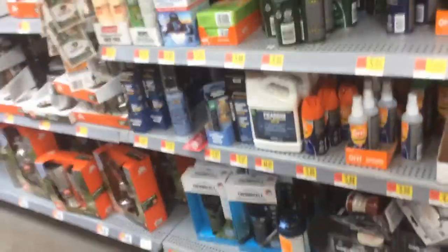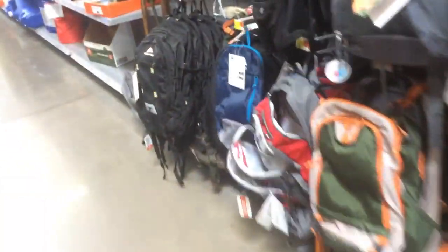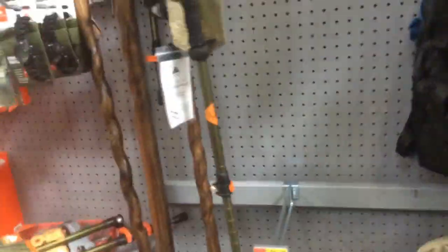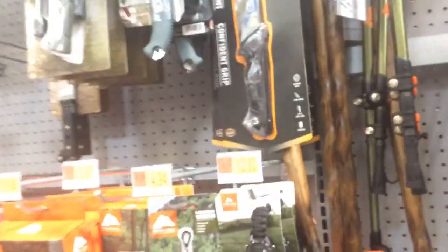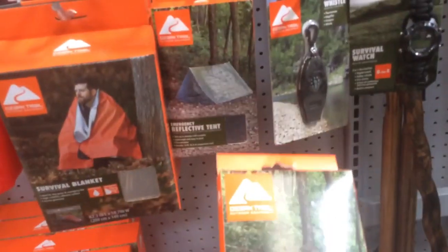Okay, here we're coming to some of the camping stuff. I just took a little side look at those belts, but there are all kinds of insect products here, dope. And that was one thing that was listed in the kit. I have some of that. We have all kinds of thermos bottles. We got some packs and book bag type things here. Walking sticks. This is pretty much the same items as the other Walmart, but there are some items missing here and some items that were missing in the other store.